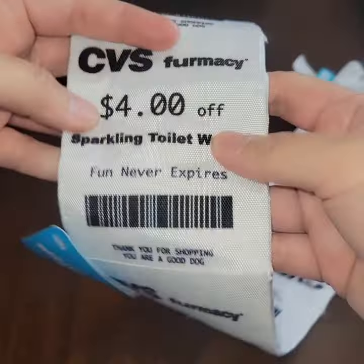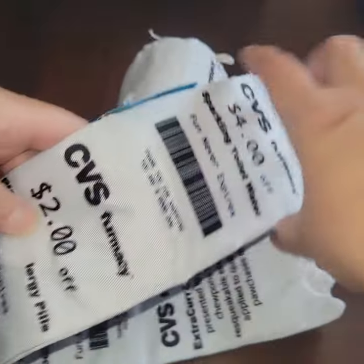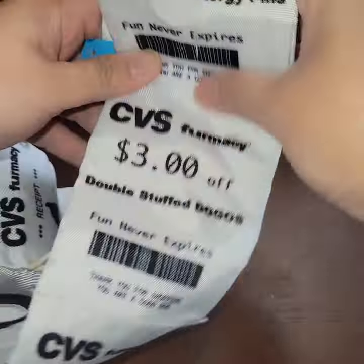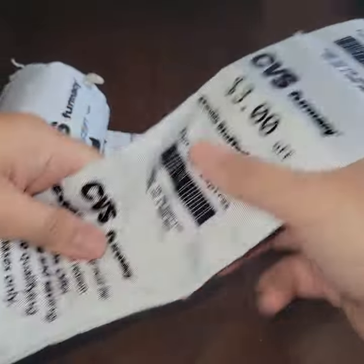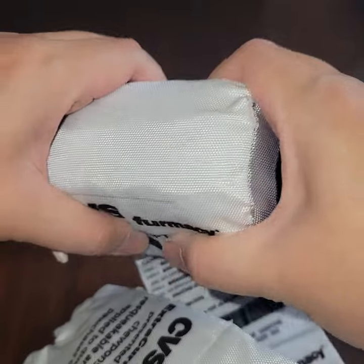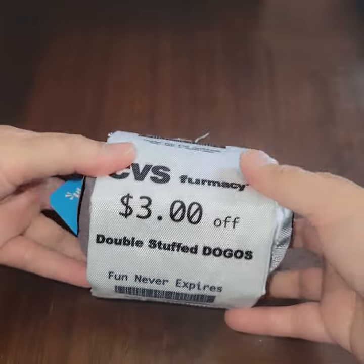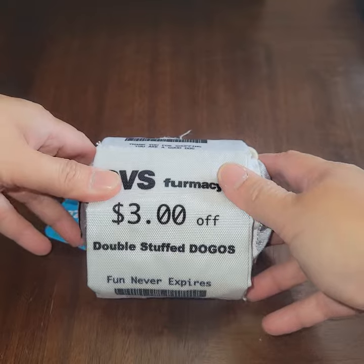On the back. So it's the same thing. So it makes that funny plastic sound that attracts Frankie, and it's also a crinkly toy. It's $9.99 at CVS.